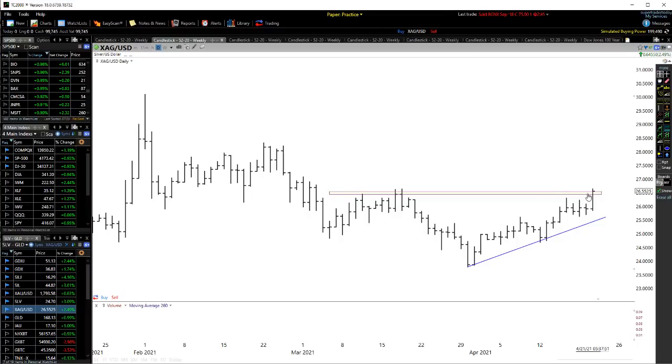Silver caught a very nice bid today. Look at that, very nice buy there. We did have a bit of support and resistance going through there, and now we're breaking back up. So silver is actually starting to catch a very nice bid. There was a bit of a question mark about this one, but it's actually catching a bid.